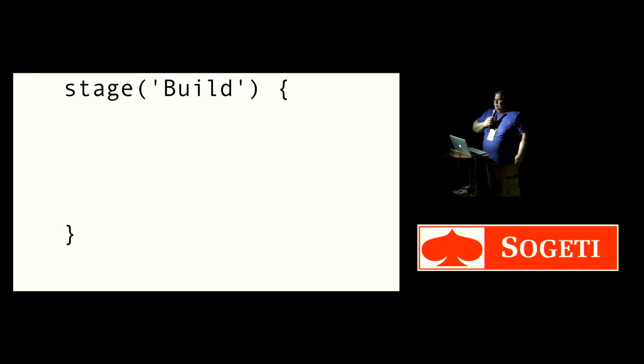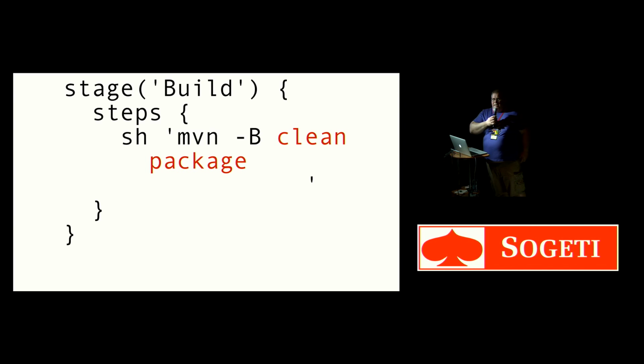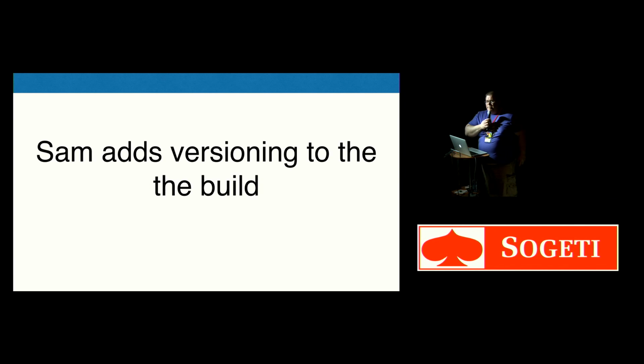So let's create our first stage. Build. Pretty straightforward. We have to put a steps block in here. Technically, you can support multiple steps blocks. I'm not sure why you do that, but it does allow it. But you have to have at least one. From there, we can run a shell script, or an inline shell script. And we can just say, let's run Maven -B, meaning batch mode. I don't want to have any prompts come up to me. Clean and package. And the infamous skip tests. All right, so that's all it takes to get started of just building a jar in Jenkins. So let's move on.